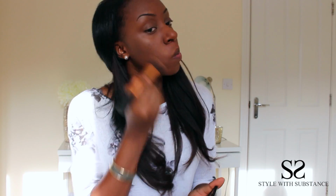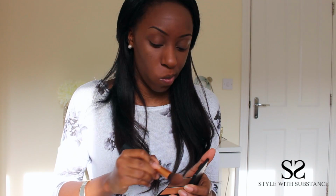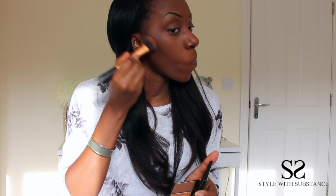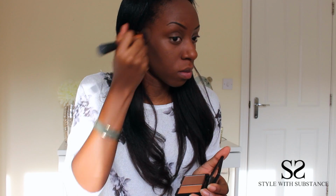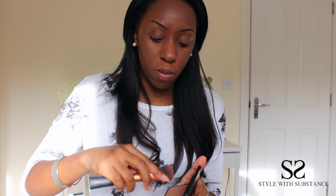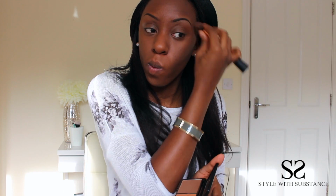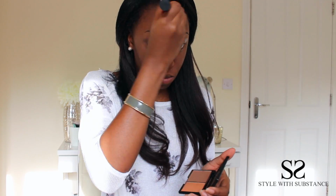Then I take my Sleek contour kit and my Real Techniques Expert Face Brush, which I use for just about everything, and I start to contour, starting with my cheek area and then taking it up into my temples. Excuse the duck face, but you gotta do that to get your cheekbones showing. Yes, I think I used a bit too much powder here, and that's because the sun was annoyingly out, so I couldn't really see what I was doing that well. But don't worry, that's all going to be blended out a bit later on.